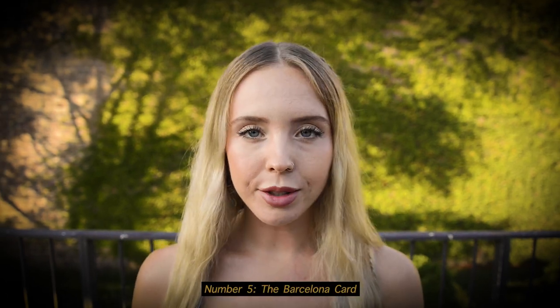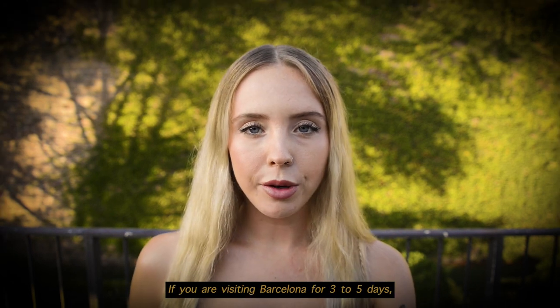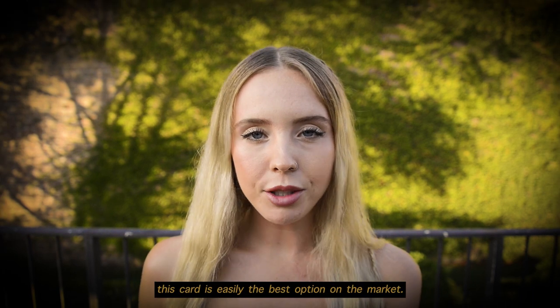Number five, the Barcelona card. If you're visiting Barcelona for 3 to 5 days, this card is easily the best option on the market.